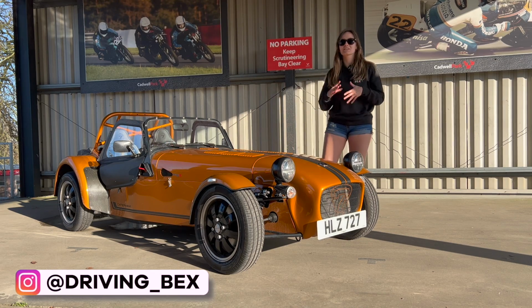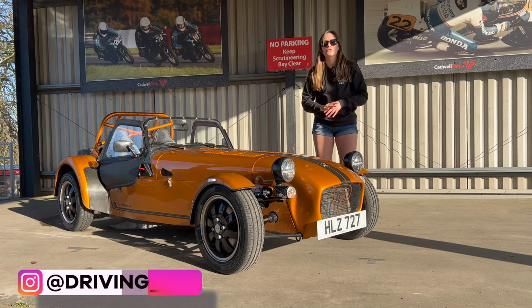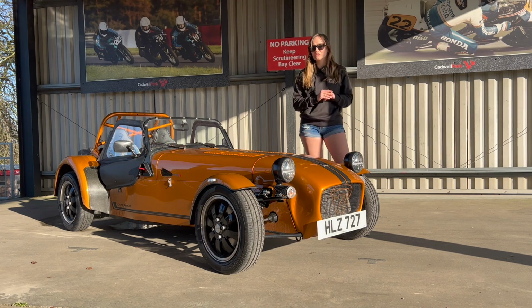This is the 170R. It is the lightest car Caterham have ever produced at only 440 kilograms. But with that, it only comes with 84 brake horsepower. So does less power mean less fun?